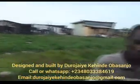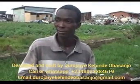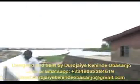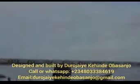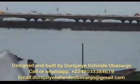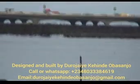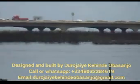So now what we want to do is, I will put it in motion, I will drive it on land, and you will see it plainly. Then I will drive it on the sea, not on a canal again. You can see the sea, and you can see the Third Mainland Bridge, the longest bridge in Africa. I'm going to drive it there. You are going to see it. I'll move it perfectly.